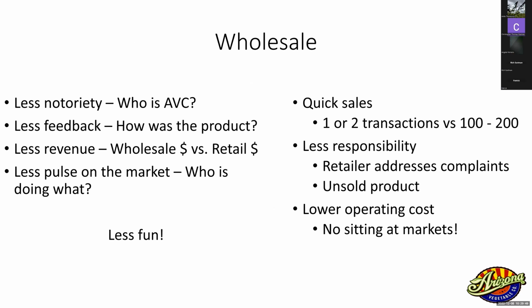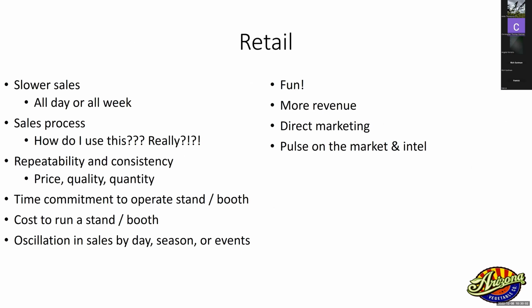If you want to wholesale it, that's the fastest, quickest, dirtiest sale you can possibly get. I'm in, I'm out. I sold my product. I took a lower price, but I'm done. I get to go back to sleep on Saturday morning, as opposed to retail, where I might sit at a farmer's market, I get to have fun and meet people and get responses, but that's my time on a Saturday morning.